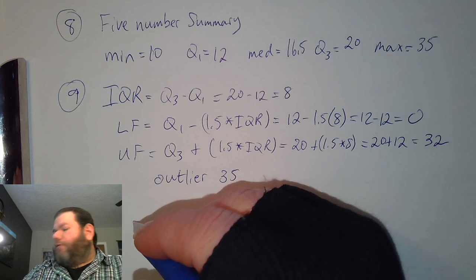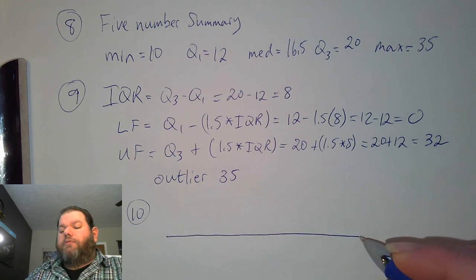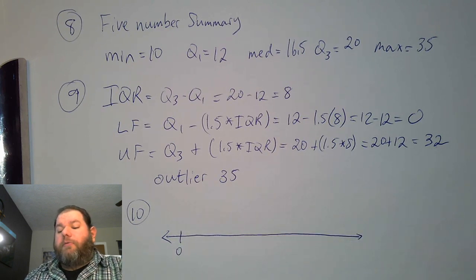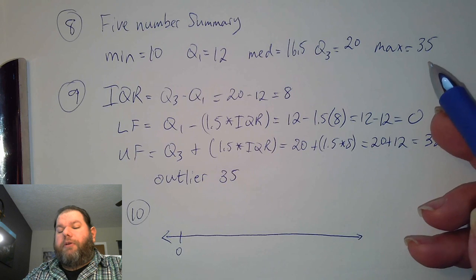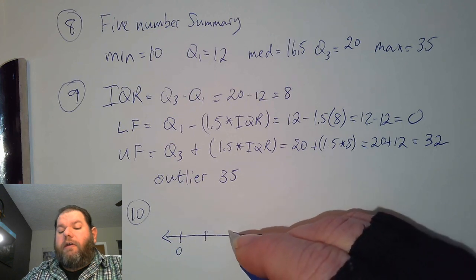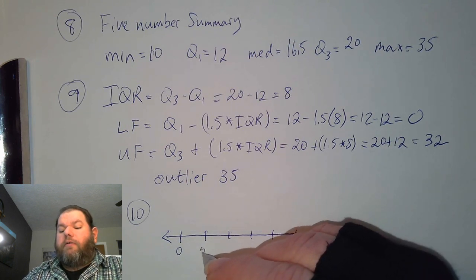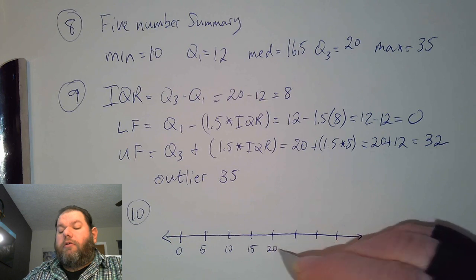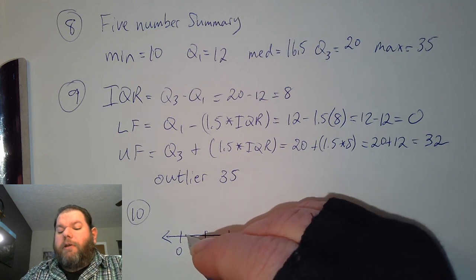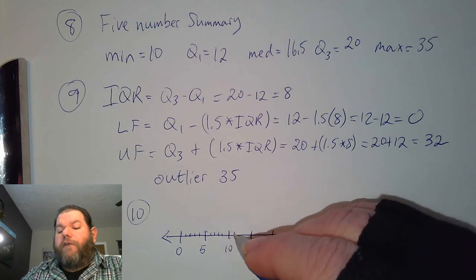All right, now we want to draw a box and whisker plot. So I'm going to set up a number line here. 0 is the smallest number we need. I'm going to count by 5s all the way up to 35, so I need 7 more marks. 5, 10, 15, 20, 25, 30, 35. Make 4 marks between each 5 number value.